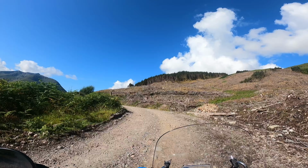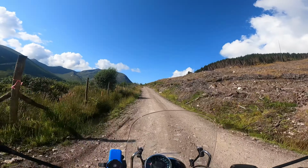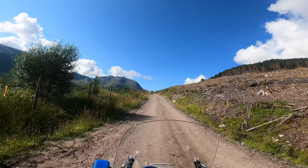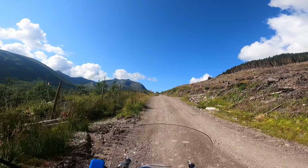And I know it's early days. I've covered just over 1,000 miles in 2 months on this bike, and it's been zero problems. Absolutely chuffed to bits with it, to be honest.